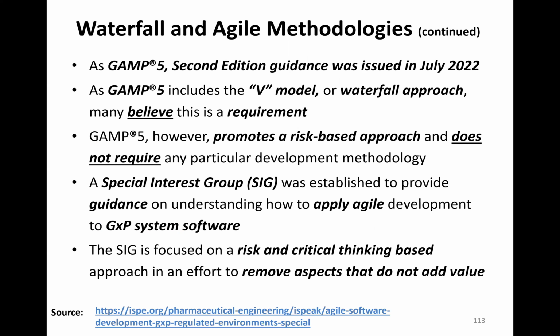Now, GAMP5 second edition, there is actually a special interest group within the ISPE that is coming up with guidance on how to apply agile development to GXP system software. The SIG is focused on risk, critical thinking, which is part of what CSA is. And the idea is to remove aspects that don't add value. So you can go to that special interest group, look at their white papers, their presentations, and see where they are in terms of defining how to deal with agile in a GXP world.